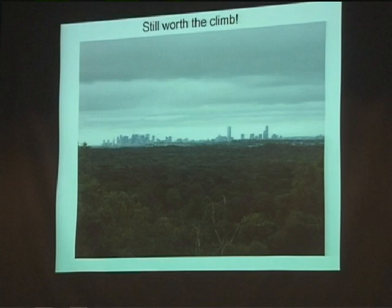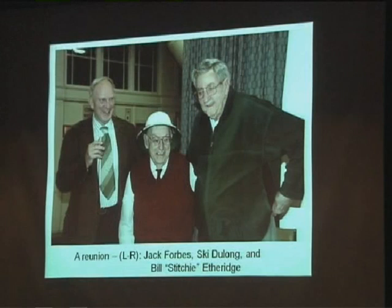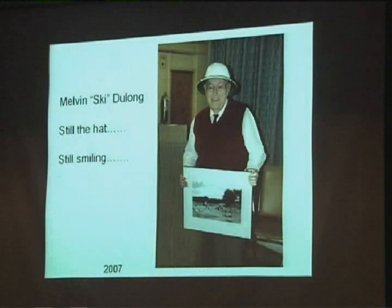The Zakim Bridge, the skyline of Boston, this is from the top. And this was a nice reunion that evening for Stitchy Etheridge, who was with us this evening, Ski, and on the left is Jack Forbes, who again would have been here except for a death in the family. So Jack of those lifeguard pictures, still smiling, still the hat, love that hat.